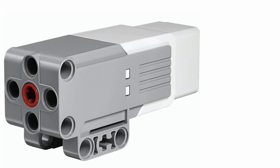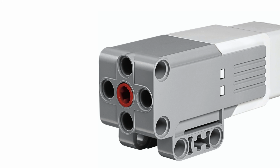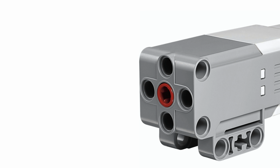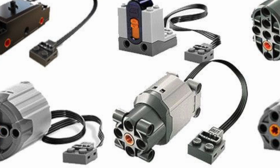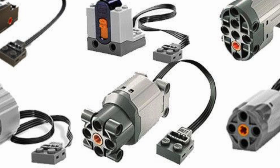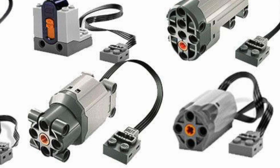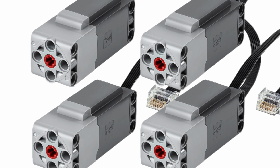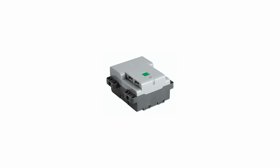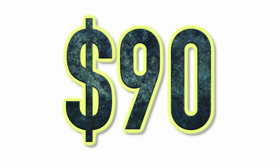The LEGO Mindstorms EV3 medium motor is very similar to the Powered Up motors while also just costing $30 in comparison to $40. Since the Powered Up motors are so much more expensive than the Power Functions ones, it makes it really difficult to buy these motors in bulk and to upgrade to the new Control Plus system. Just 4 motors will cost $160, and that's not including the extremely overpriced Control Plus hub, which adds another $90, which is the same price as some low-end smartphones.